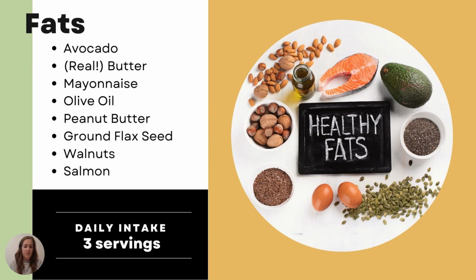Okay, healthy fats, 3 servings of healthy fats a day. And why do we need to implement these fats? Well, some of the vitamins that we're eating and ingesting that we need for our pregnancy and for our diets are actually fat-soluble vitamins. And those are vitamins like A, D, E, and K. So those help us ingest our vitamins. So you can do things like avocado, real butter, mayo, olive oil, peanut butter.